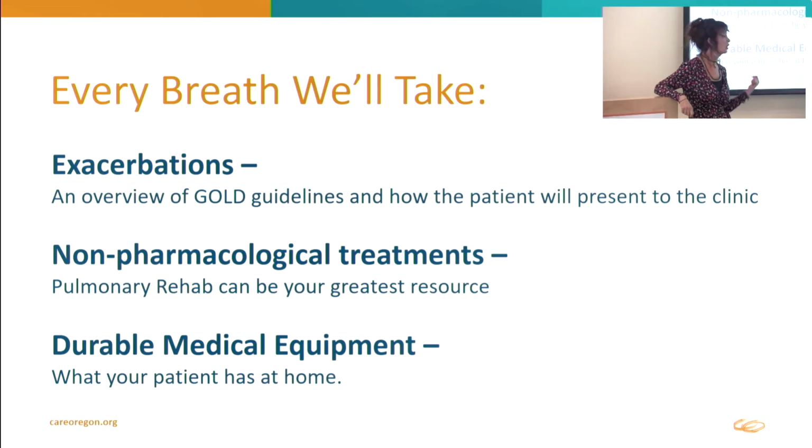The GOLD guidelines have a lot of non-pharmacological treatment recommendations, and we're going to talk about those. And then hopefully we'll spend a lot of time on durable medical equipment, because I think that's a real point of contention.